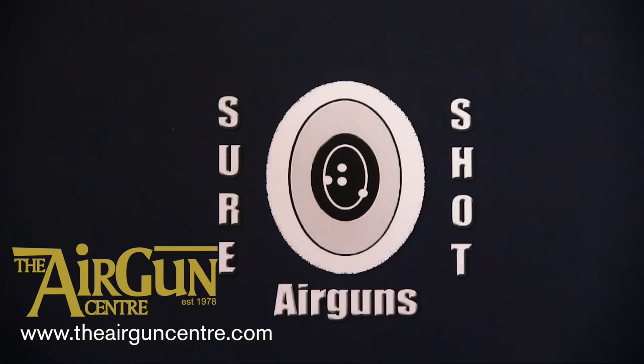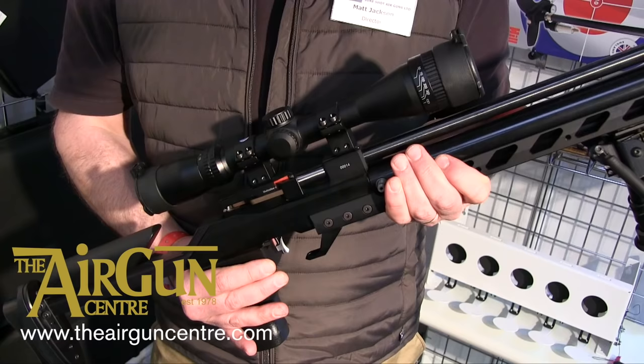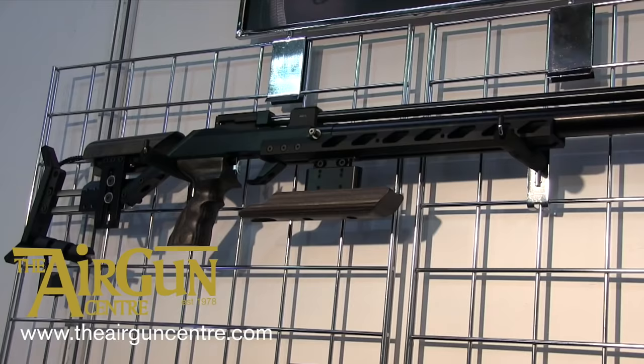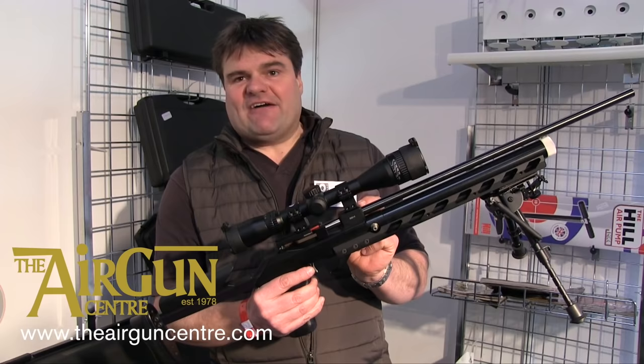The Sure Shot team were showing off the brand new Black Mamba range of airguns from Aeron. The regulated PCPs are made in the Czech Republic and come in basic, FT, HFT and bench variants, with prices starting at £850. The air is fed through the probe here, so you can actually change the barrels very, very simply.